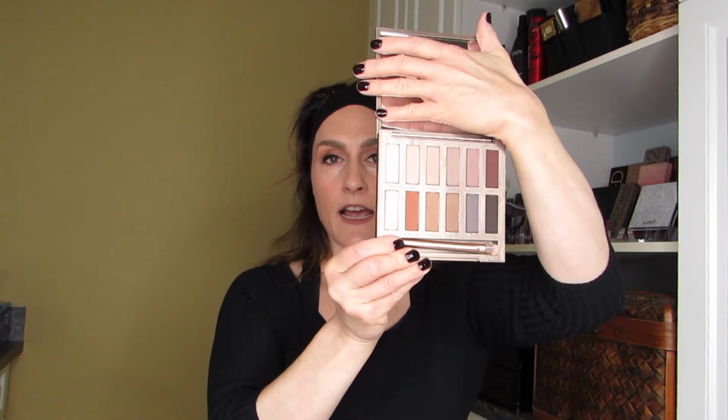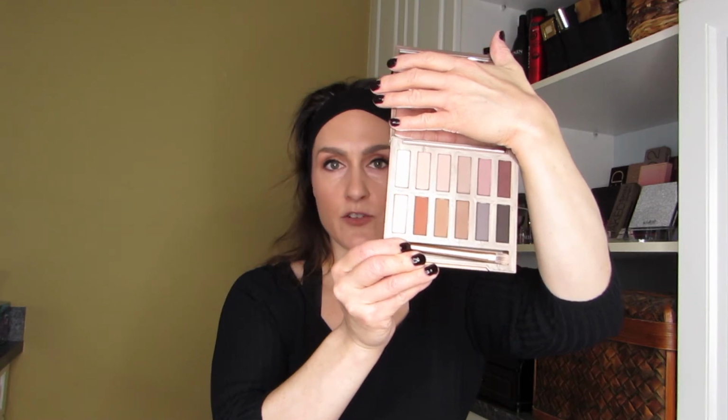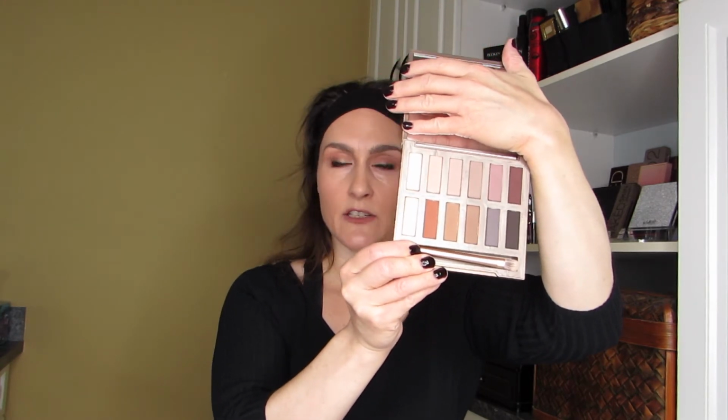The next one is best for travel. Best for travel, I would really go for the Urban Decay Ultimate Basics palette, and a couple of reasons for that. First off, it has 12 shades and it includes a brush, and I know a lot of folks are not crazy about a brush, but if you're traveling and you're trying to be minimal, then a brush can be great, and the Urban Decay brushes tend to be okay.